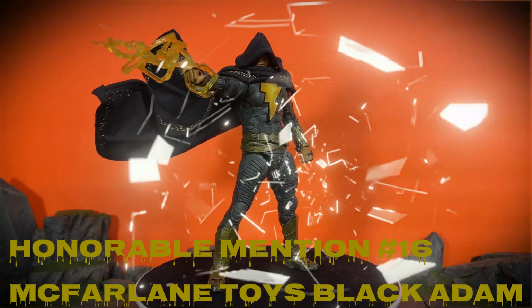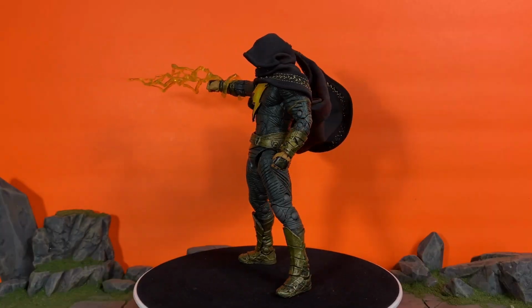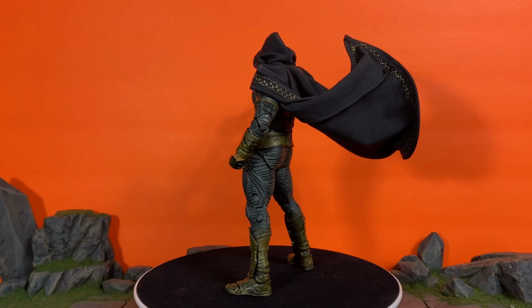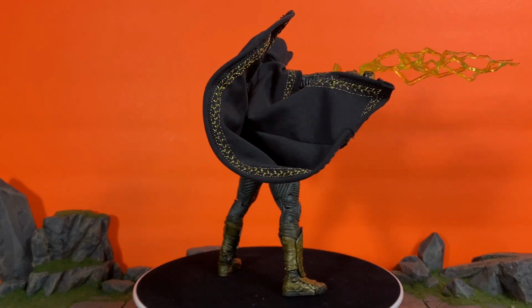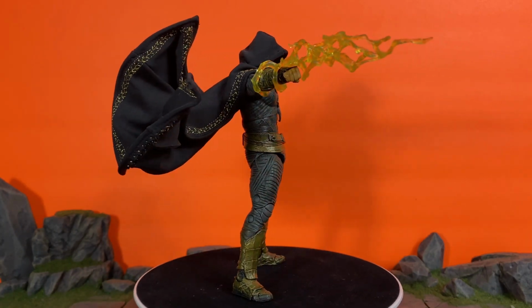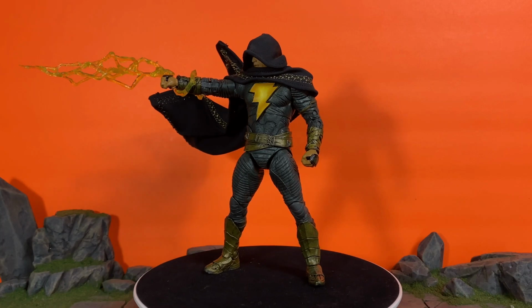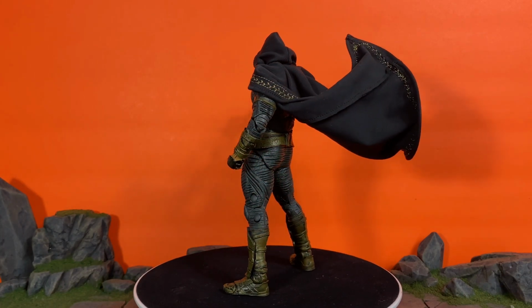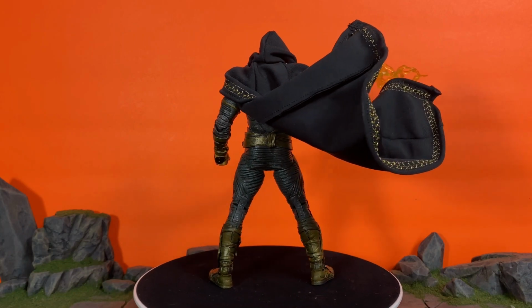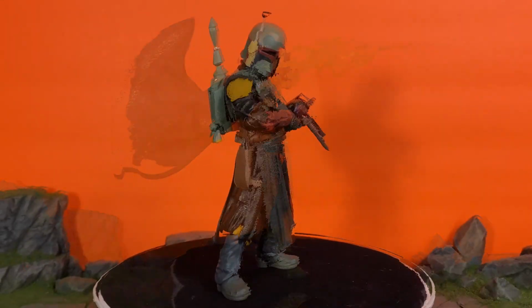So now moving on to number 16, and that is, I think I lied about the McFarlane Toys thing. We have the movie Black Adam. But for real, this is probably one of the better McFarlane Toys figures. The paintwork on this is beautifully done along with the sculpting. Not a ton of accessories. You do get the lightning effects, but you do have some pretty good articulation, so I had to throw this movie Black Adam on my list.